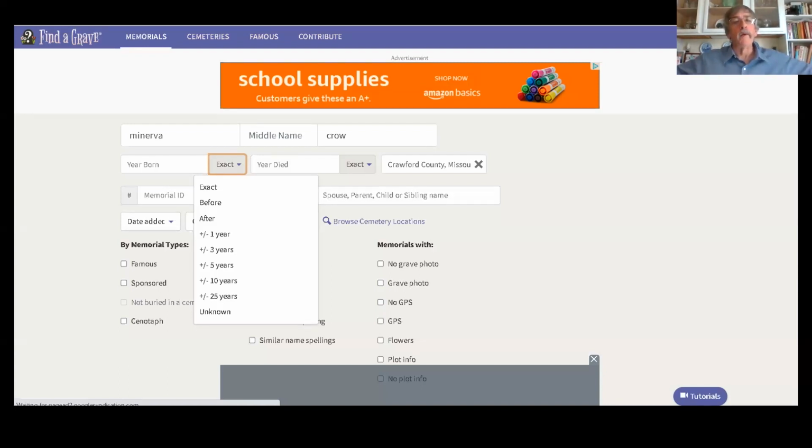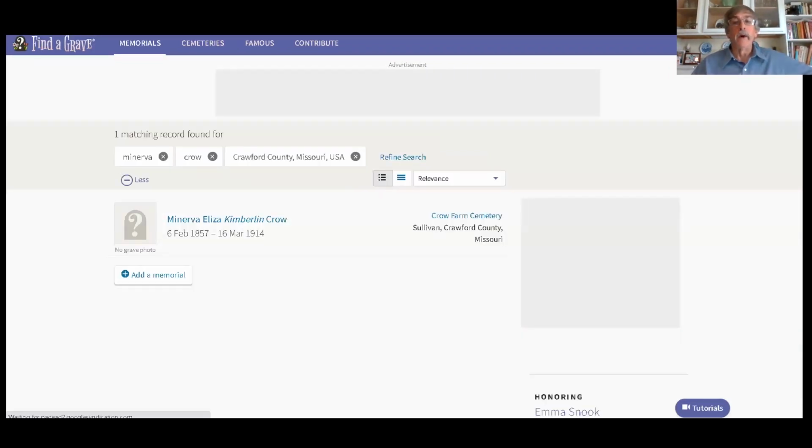So in this case, I'm going to run through an individual whose name was Minerva Crow, who died in Crawford County, Missouri. You can also search for cemeteries. Oftentimes there's real precise GPS information, oftentimes not. So I'm going to look for Minerva Crow. You can narrow down a date range for when they were born or died. And so I searched for her in Crawford County, and I get this one hit. Her maiden name was Kimberlin.